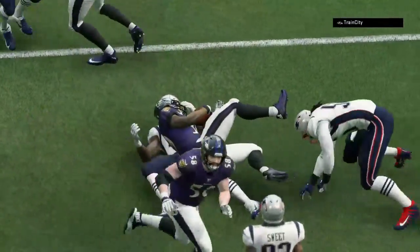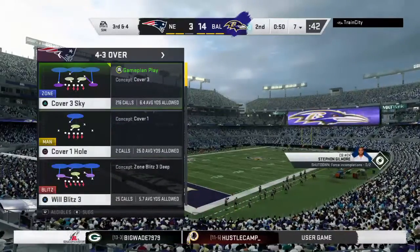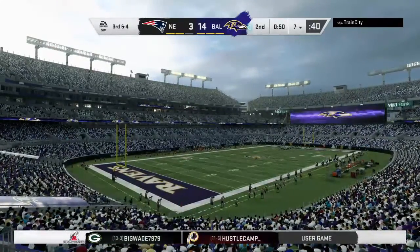Now the Patriots going to use one of their timeouts as the clock shows 50 seconds to play here in half number 1. Here we go. 56.